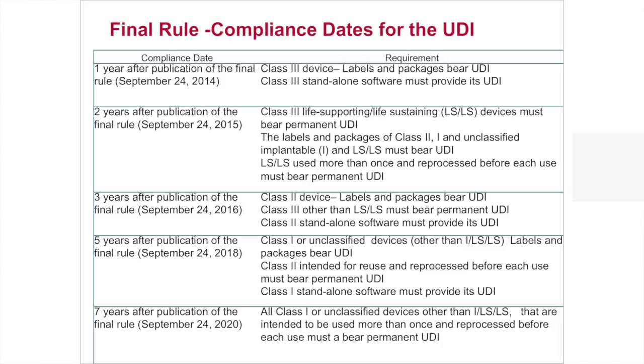3 years after the publication, or September of next year, then Class 2 devices need to have the UDI on the labels and packaging. And then Class 3s have to have a permanent UDI on them. So you'll see that the Class 3 life-sustaining and life-supporting devices had to have a permanent UDI here. Here, Class 3 of all other products, the UDI has to be permanent. And then the Class 2 standalone software.